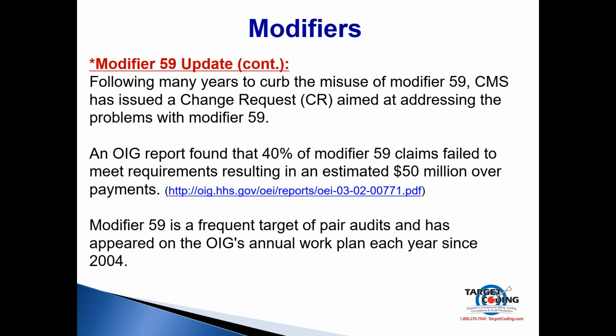If you bill an adjustment and 97140 without the 59, most health plans will bundle the two together. And if you resubmit it with the 59, they'll pay. Just adding the 59 will automatically allow the insurance company software to allow payment. So many providers are using the 59 recklessly because they feel, well, it'll help me get paid. Bad idea. Don't do that.